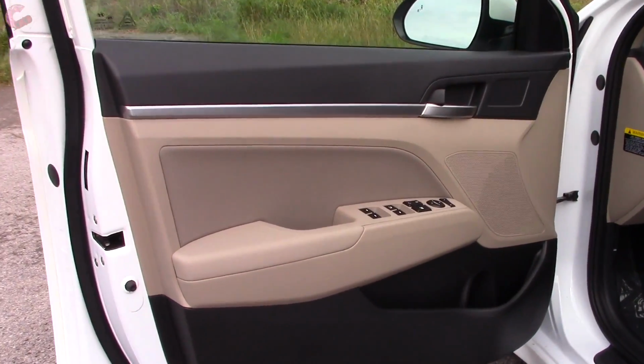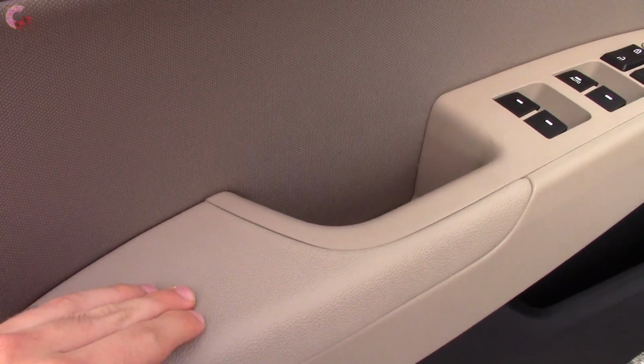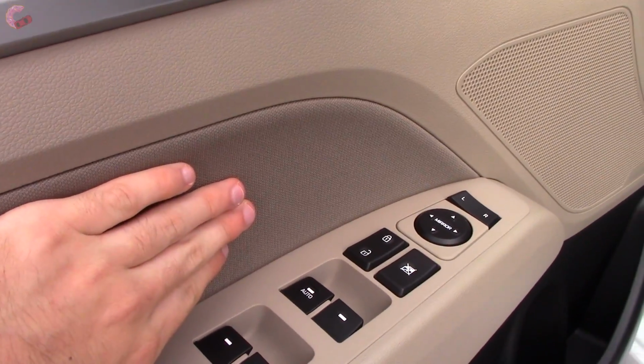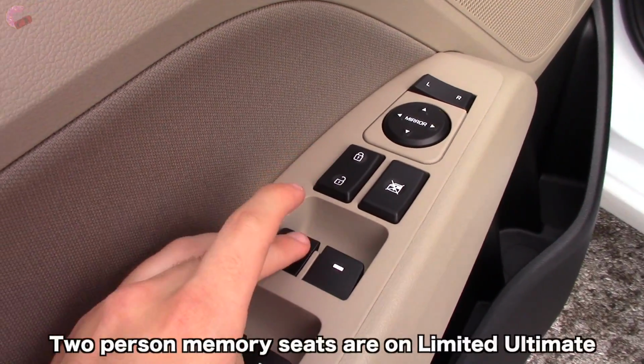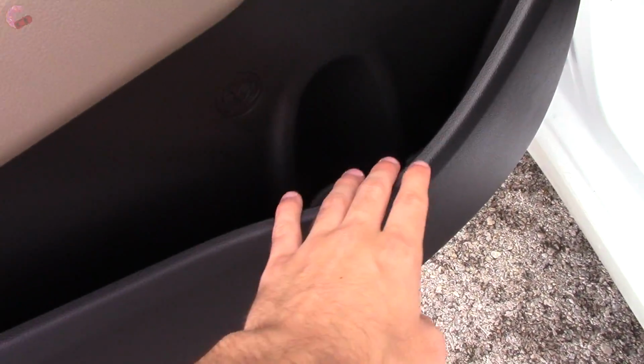Now, coming over to your door trim, it's not any different from last year, so you do still have padding where your elbow will rest, as well as some cloth above it. Additionally, your driver's window is fully automatic, and the other ones are just power. Down below that, you do have a bottle holder.